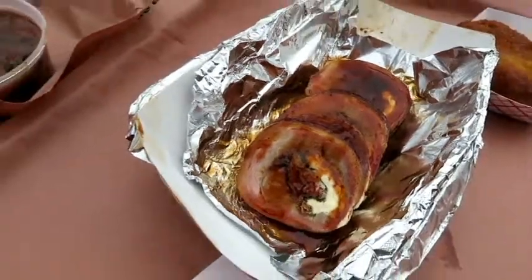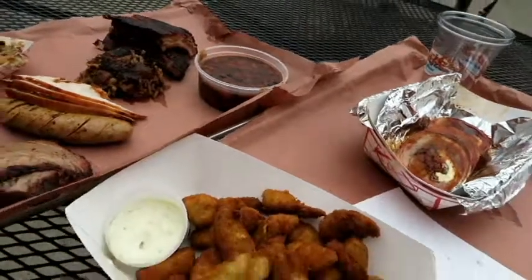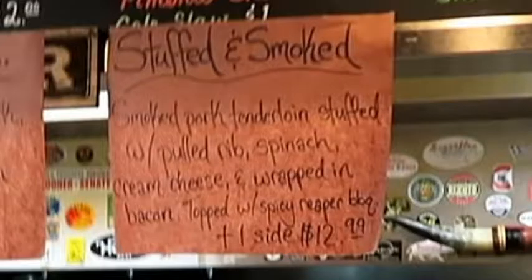Then we also got the stuffed and smoked turkey, I think, stuffed with a bunch of stuff. I'll put a picture of it up. It's wrapped in bacon, and it looks amazing. It really does. And it's smothered in sauce. That came with one side, so we got the turkey rice cake because that sounded really interesting. But then for a starter, we got the smoked and fried artichoke. Not artichoke heart, just artichoke. And that comes with a ranch sauce.